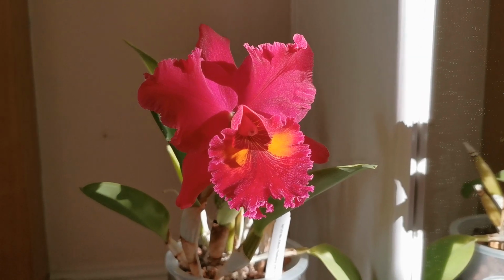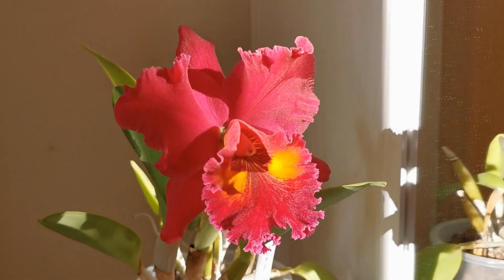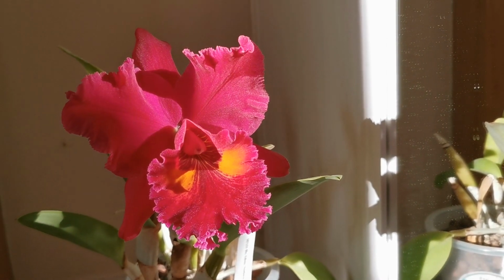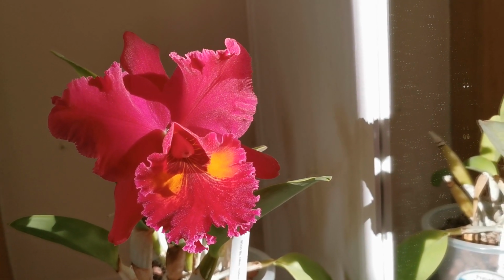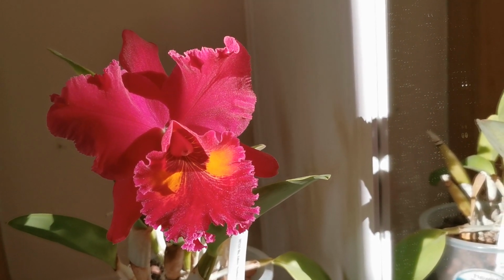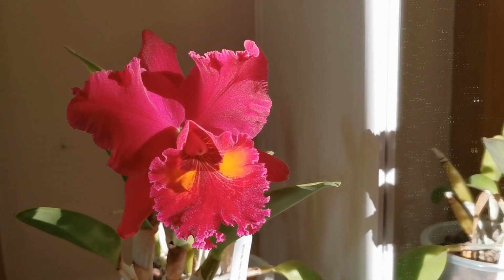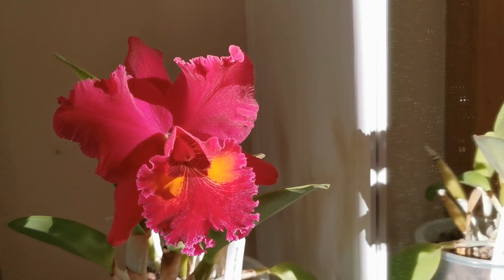About the cultivation condition, I have this orchid on a southern facing windowsill, so this windowsill gets full sun, and even in summer I leave it on this windowsill. So this plant is a plant that really thrives in very high sun exposure.